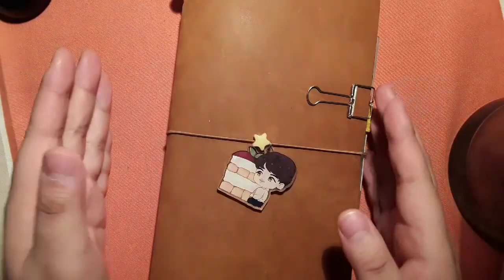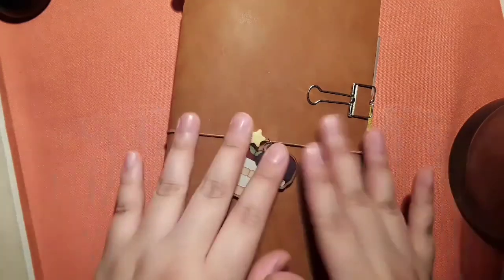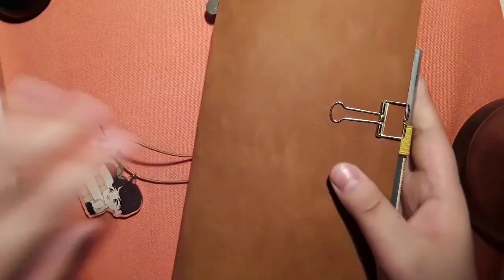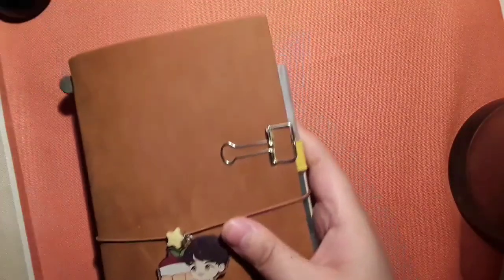Then last but definitely not least, you guys have seen this. For sure I would have posted a video about this before you see this video. So this is just my camel. Regular size. I absolutely love this. And yeah, my journal and all of that. So I won't talk about that because like I said, I have an entire video about it. Oh, I put on the elastic a little bit wrong. How do I do this? Okay, like that. Okay, so those are the notebooks I'm using.